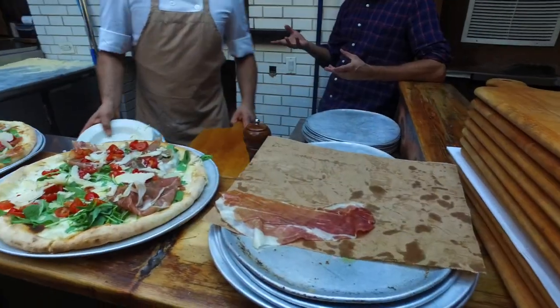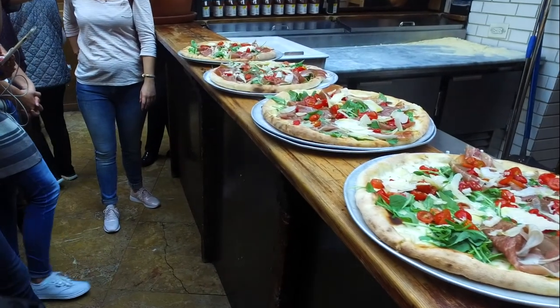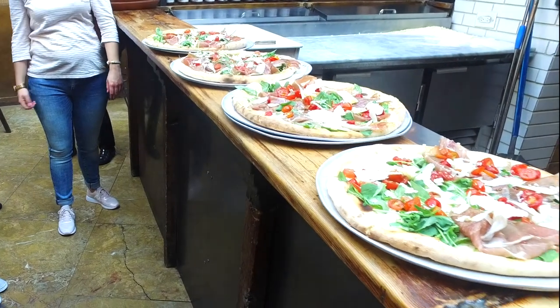You guys, we are in New York. Us New Yorkers do not eat slices with a fork and knife. I'm from Las Vegas, though, and I will not judge you if you want a fork and knife.